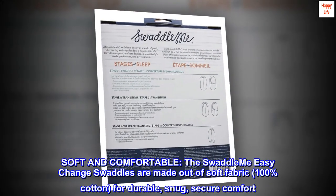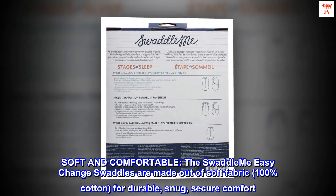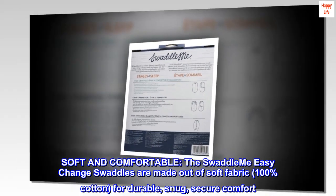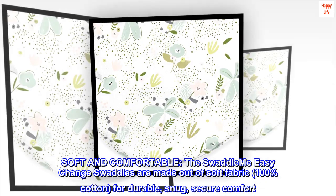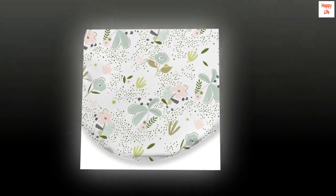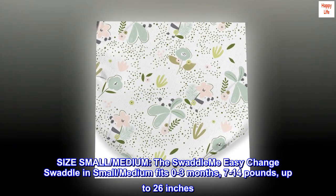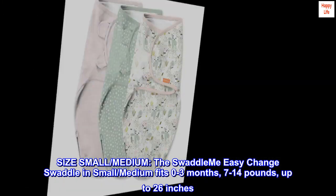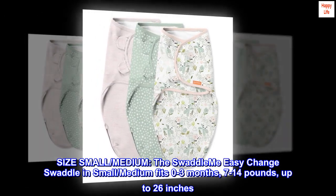Soft and comfortable. The SwaddleMe Easy Change Swaddles are made out of soft fabric, 100% cotton, for durable, snug, secure comfort. Plus, they are machine washable. Size small, medium. The SwaddleMe Easy Change Swaddle in small, medium fits 0 to 3 months, 7 to 14 pounds, up to 26 inches.